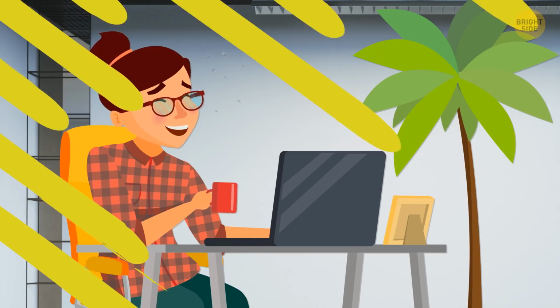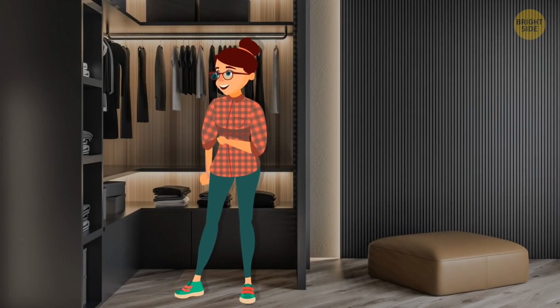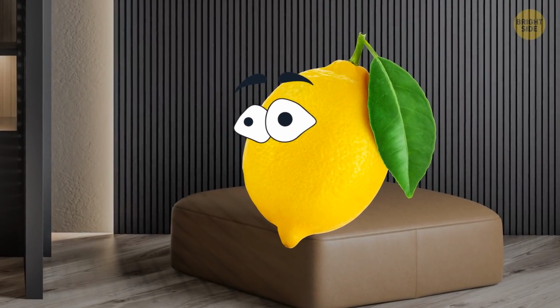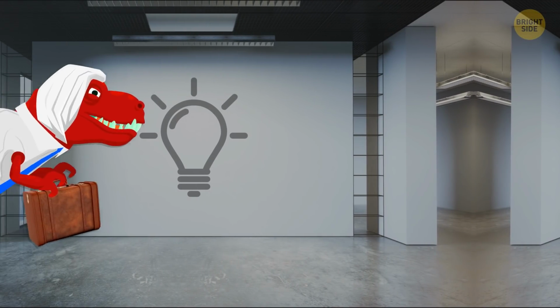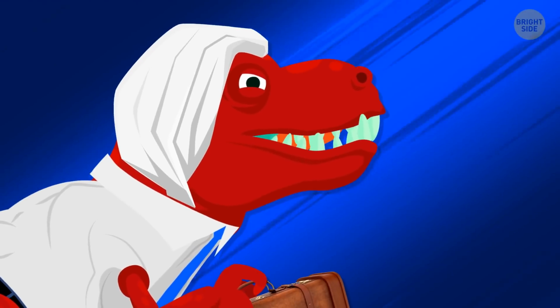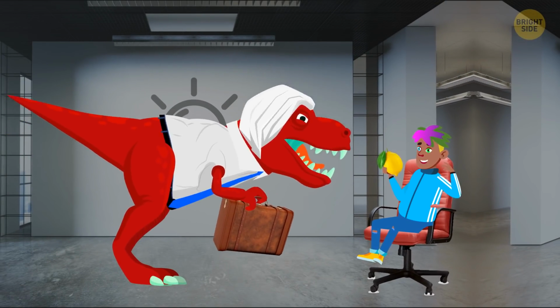It must work. I mean, she has 5 kids, and I've never seen her wearing something with a stain on it. It's either she only wears clothes once and then throws them away, or the almighty lemon really does its job. As we were talking, our boss approached. During the long seconds of silence, millions of excuses ran through my head for not working in the middle of the day. But turns out, she was a lemon fan too.